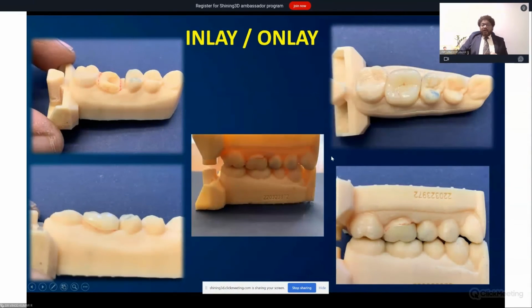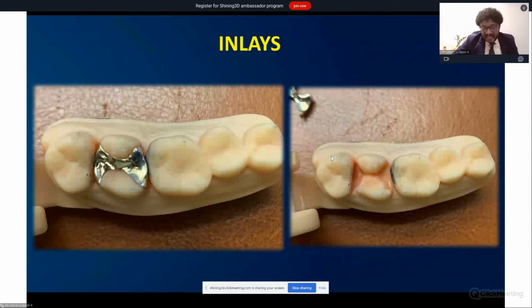These are some inlays and onlays where you can really appreciate your preparation and the work done, and how well the patient accepts the treatment. So when you have digital scanning protocols and your magnification in place, you become more minimally invasive and you're able to generate biomimetic restorations. So, the metal inlays.